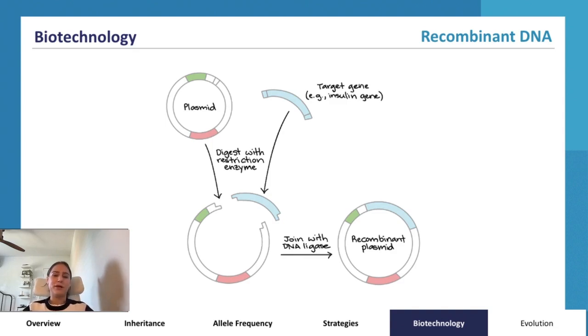In the next step, the recombinant plasmid is introduced into bacterial cells through a process called transformation. The bacteria are treated with a solution that makes their cell membranes more permeable, often involving a brief heat shock, and this encourages the bacterium cells to take up foreign DNA, such as our recombinant plasmids that are in the same solution. Now, not all the plasmid DNA will be taken up, and there's no way that we can actually ensure that it will be.